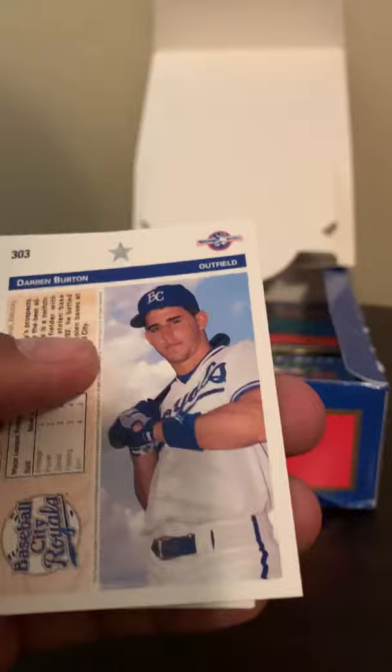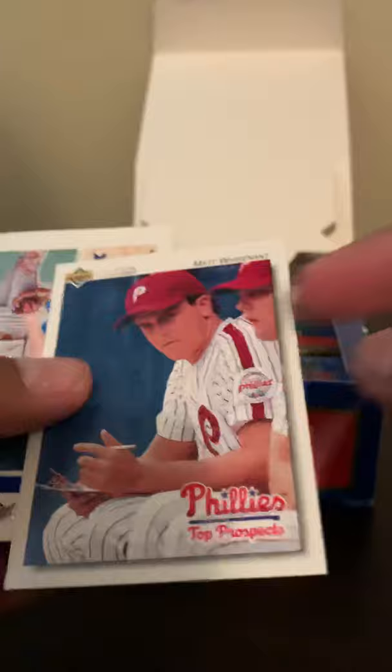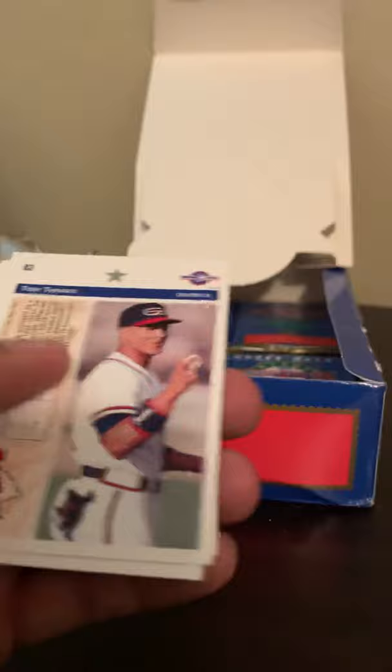Definitely bring back memories. Because all these cats were in the majors when I was growing up. Kellen, Frank Rodriguez, Bobby Munoz, Kyle Roper, Darren Burton. Raul Mondesi. Wow. And the hits just keep on coming. Joe Wolf. Matt Weishaupt. Kevin Stocker. I remember him. Tony Tarasco. Who's this? Chipper. Got a Chipper.